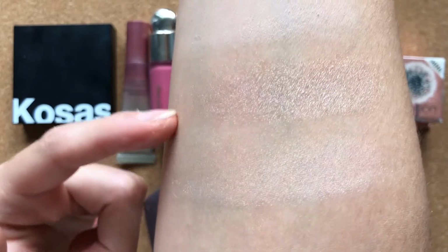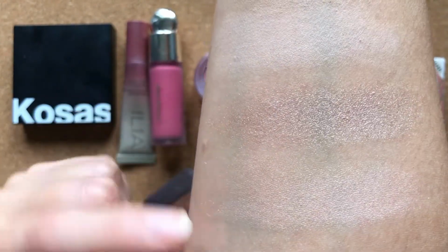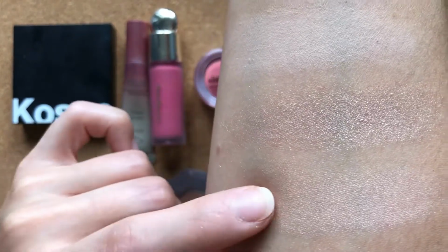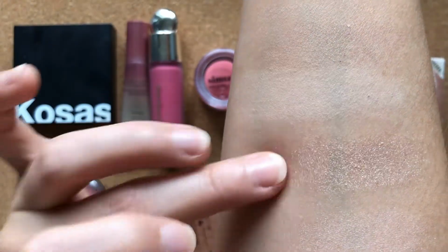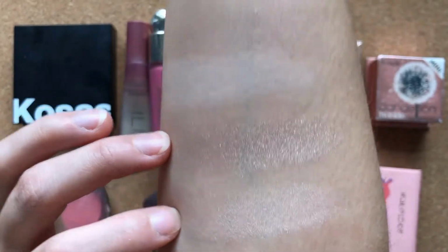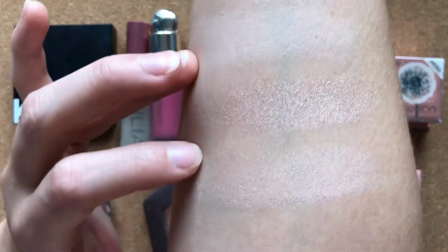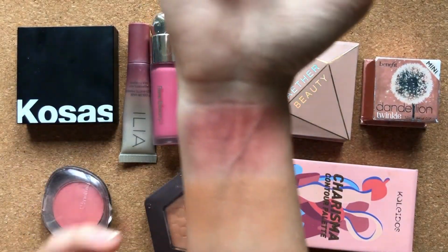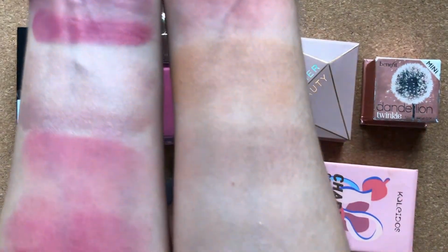See? It's still metallic, but less shiny. So this one is much harder for me to use and to get comfortable with. And this one's perfect. I even use it on the tip of my nose sometimes. It's been a while, but I used to do that a lot. This one, for me, is more like an eyeshadow, honestly. And this one's totally matte. It's just for the brow bone or something like that. So, comparing the shades.